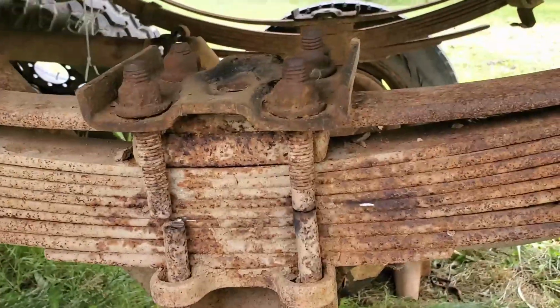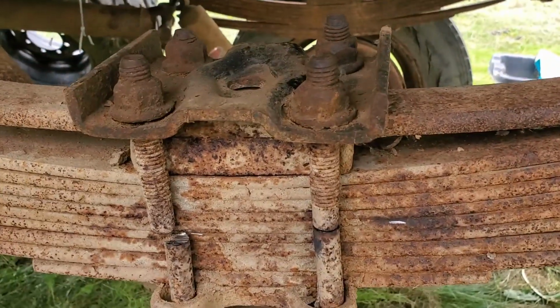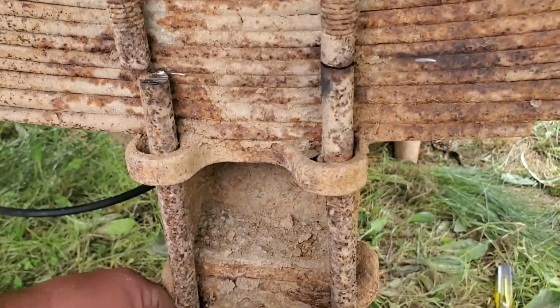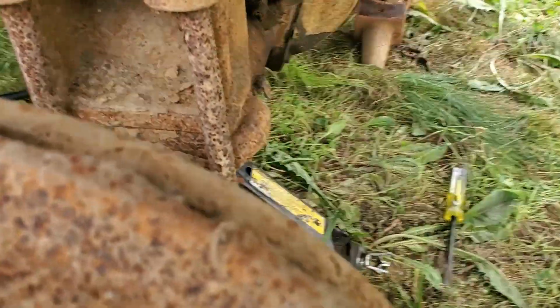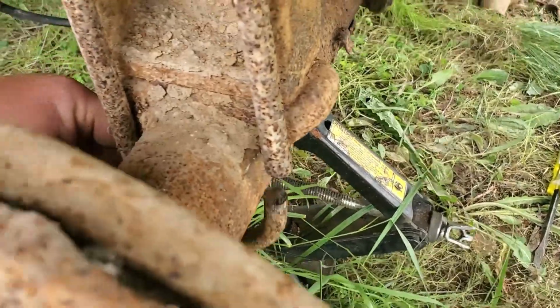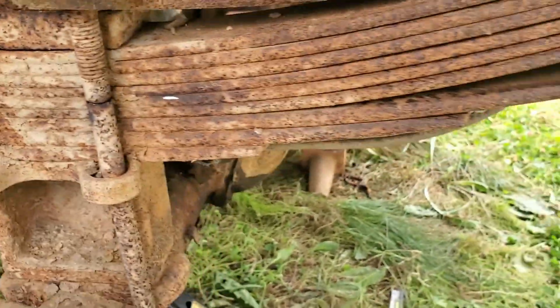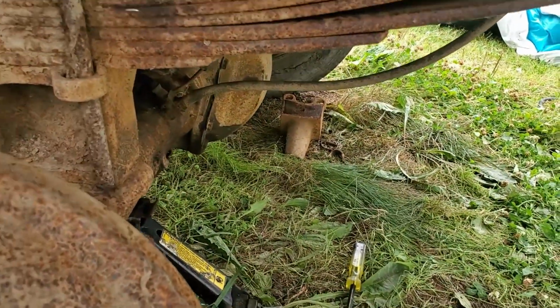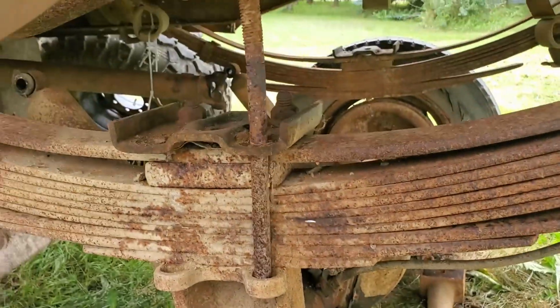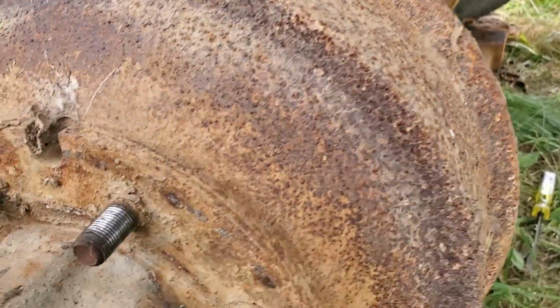So I just cut these U-bolts now. I don't even bother trying to unbolt them. You're not even supposed to reuse old ones. I just got brand new ones, same size. Not hard to get from any parts store. I just cut them. Saves a lot of time and energy.